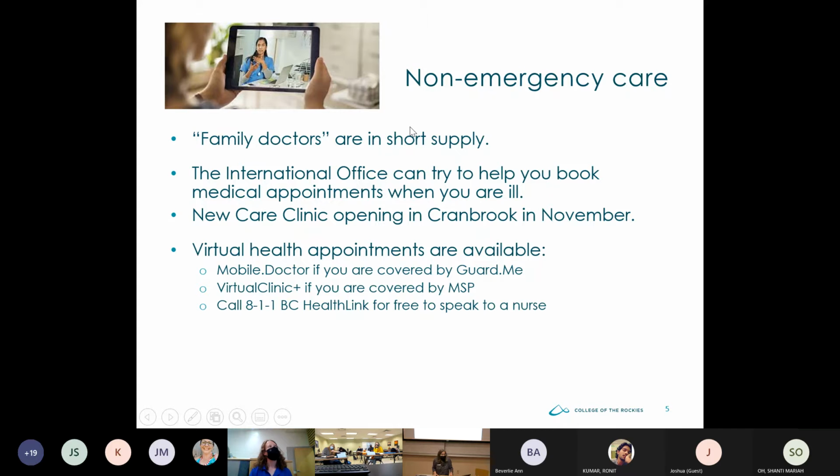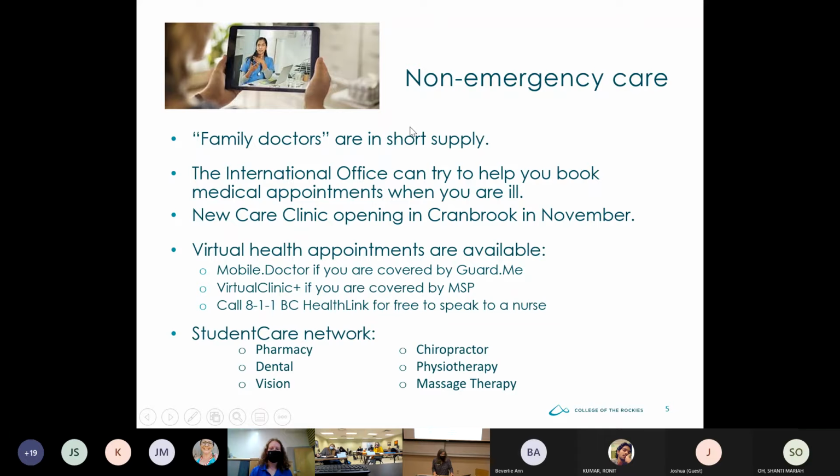You can also call 811 from your phone, and that's to talk to a nurse, and that's a free service, and they will tell you whether this is something that needs to be seen by a doctor or maybe is not as necessary. The Student Care Network, that's the Student Association Health and Dental Plan, has a network of doctors that give you an extra discount for the dental, vision, the pharmacy. So check out the website for information on which doctors are part of the network.